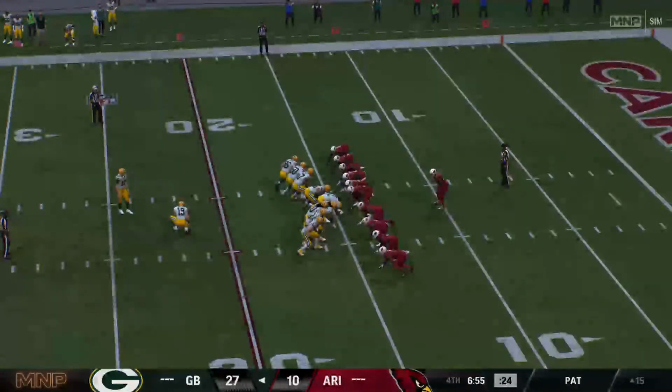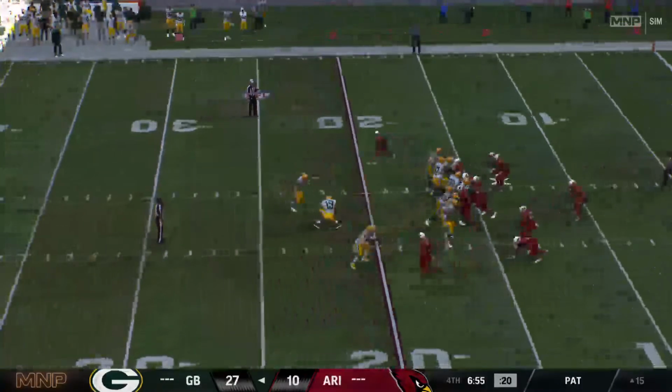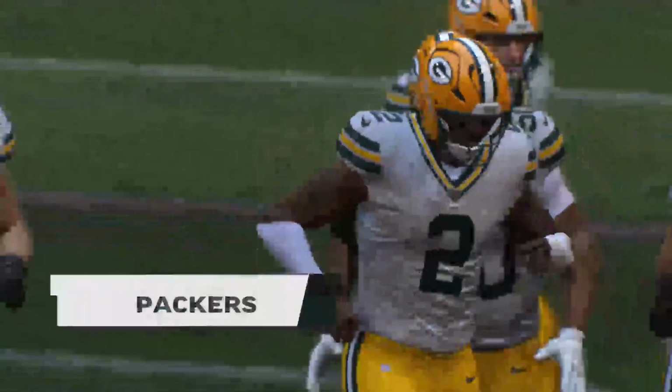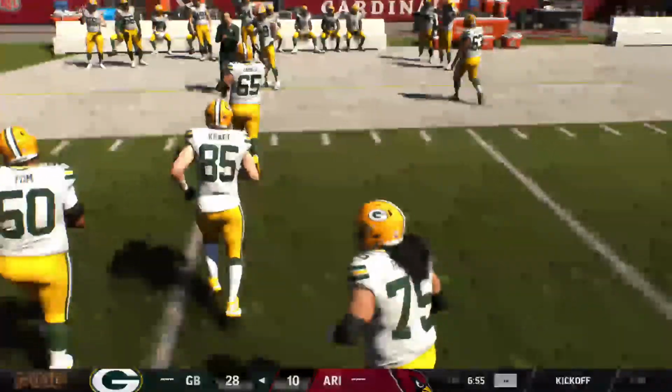McManus on for the extra point. He hits it true despite some issues with that snap. And the Packers push their lead to 18.